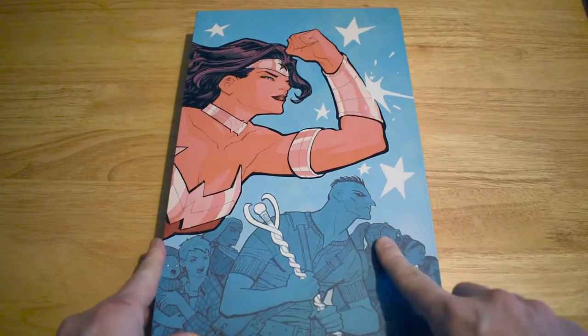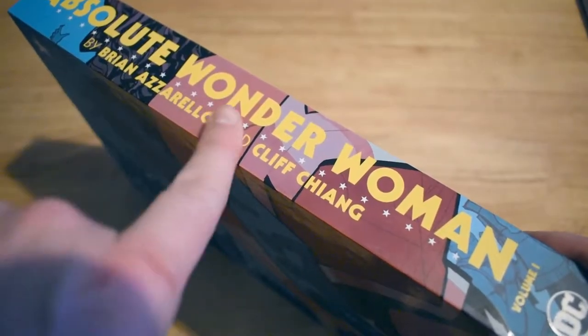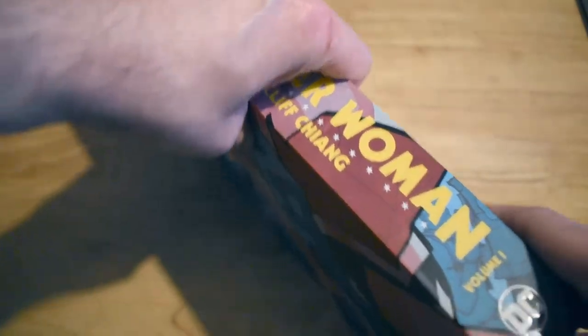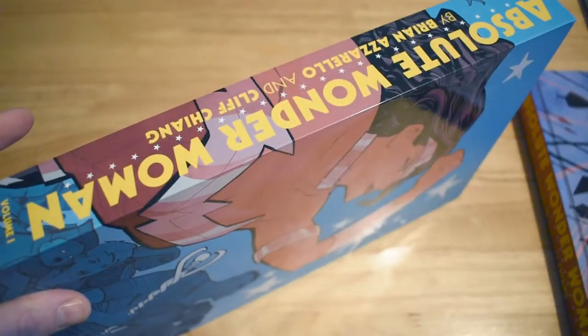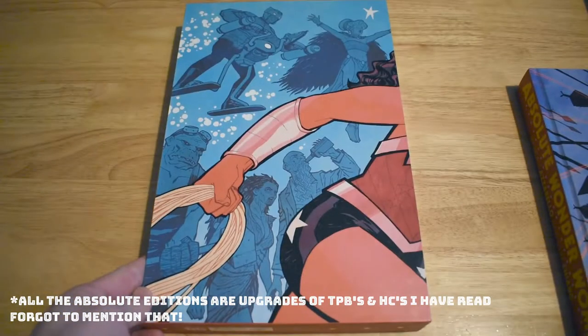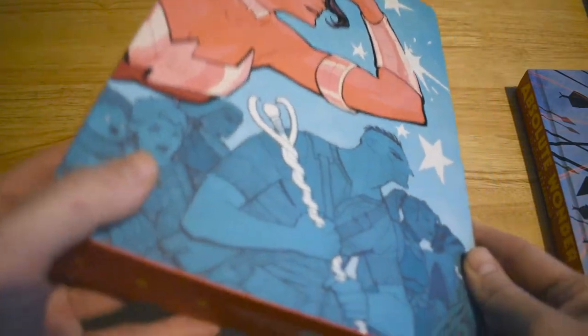And now comes more Cliff Chang in the form of Wonder Woman Absolute. And this is part of the New 52 run written by Brian Azzarello and Cliff Chang doing the art. Now the slipcase is fabulous. I think it's always a tie between library editions and absolute editions, which is my favourite format, to be honest. They always come in this sturdy hardcover and they're always so well put together.